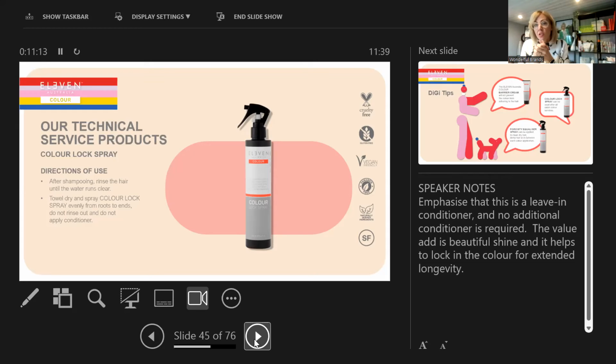And what that does is help to lock down the cuticle and lock all of that colour work into the hair. We know the colour molecules can be quite fragile after having a hair colour, and they don't harden off for 48 hours. That's why we don't recommend clients shampoo the hair until after 48 hours, because we don't want those molecules to start slipping out of the hair. What the Colour Lock does is help to lock all of that in. If you think about putting a conditioner on the hair, it's going slightly into the cuticles, and it could be interfering with the colour molecules that you've just placed in there. By using the Colour Lock spray, that just locks everything down, really tightly closes those cuticle layers and helps with the longevity of your colour.